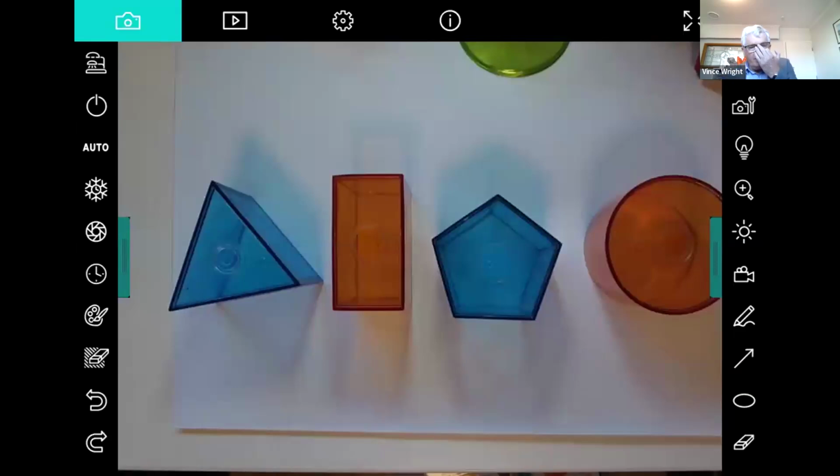You can do that with 2-dimensional shapes, of course, and I'm not actually convinced that it's easier to classify 2-dimensional shapes than it is 3-dimensional. They can get very sophisticated as well. So I will come back to that in a minute.